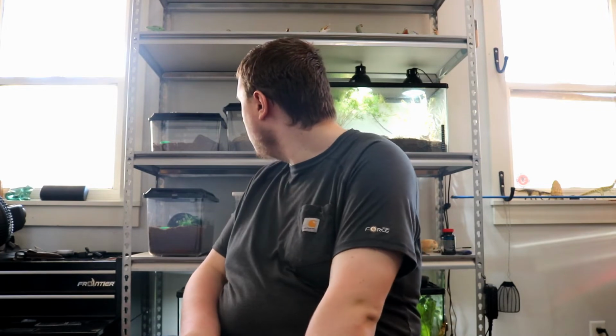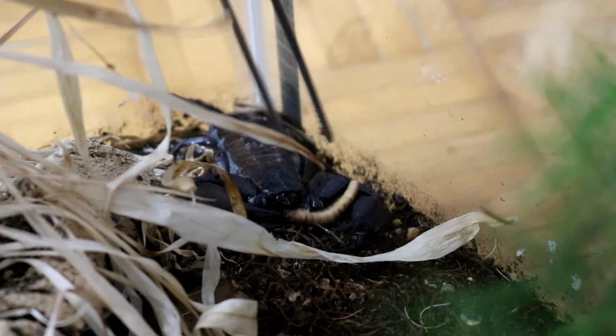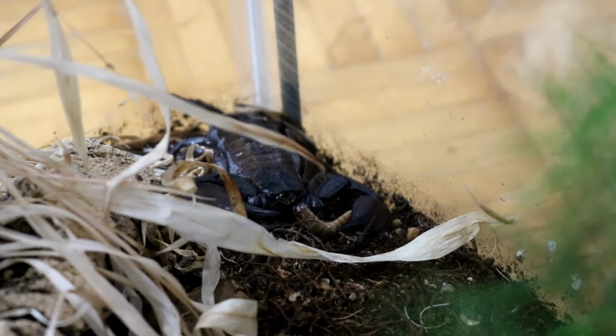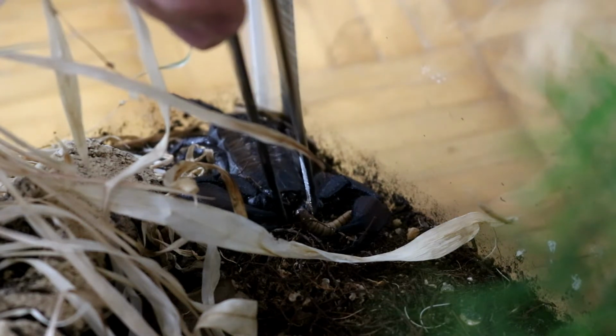Anyway, next up, we'll start with the next oldest animal I've got here, which I believe is Nightshade. She is my African flat rock scorpion. She's extremely friendly and relaxed, although I haven't held her in over a year, but she's never been aggro at all with me. She's quite a funny scorpion.